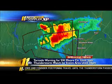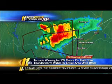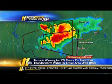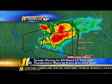Once again, if you're just tuning in with us, we do have a tornado warning in effect for southwest Moore County, also just out of our viewing area, but Richmond County and also Montgomery County with this storm. And this is going to be in effect until 3 o'clock this afternoon.